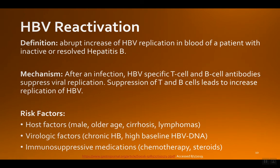Now, hepatitis B virus reactivation. Now, this is an abrupt increase of hepatitis B virus replication in the blood of a patient with inactive, like the chronic carriers, or resolved hepatitis B. So somebody who was able to develop immunity to this virus, right? So like you get cold sores, right? It's from the herpes virus. You develop immunity. You actually have immunity to it, right?